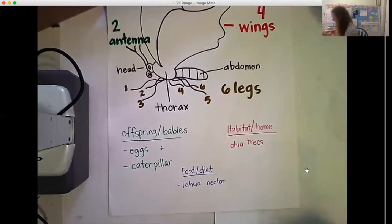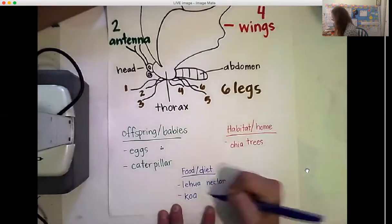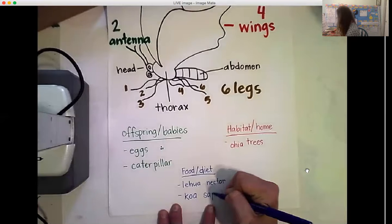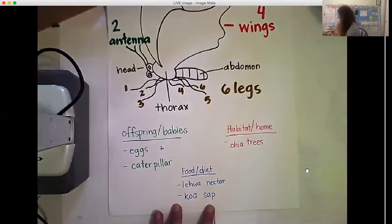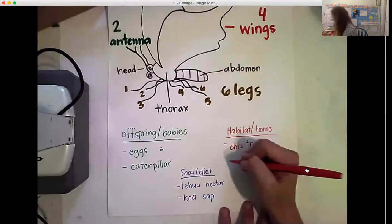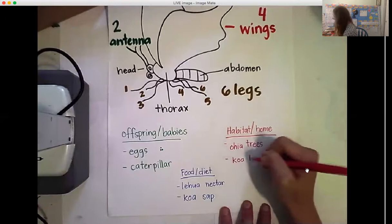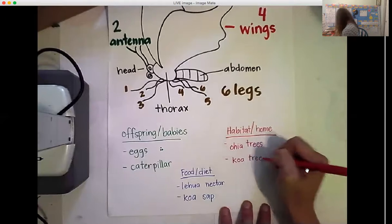And also, our butterfly likes to eat some sap from one of our trees. Do you remember what tree that was? Koa. Koa sap. So if our butterfly is drinking the sap from the koa tree, where do you think it could live? On the koa tree. Nice job.